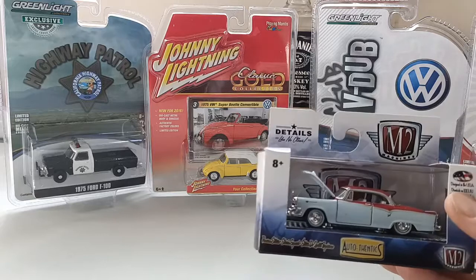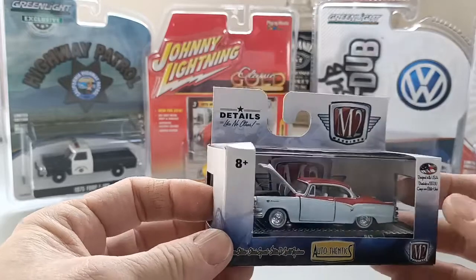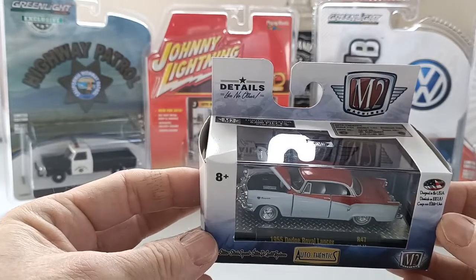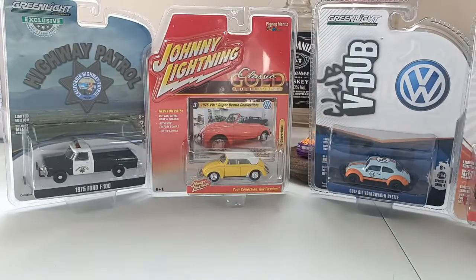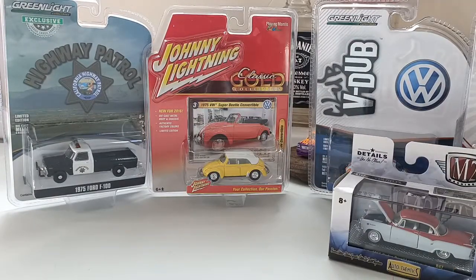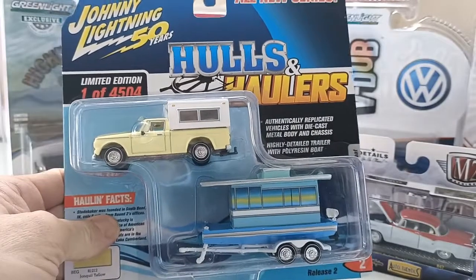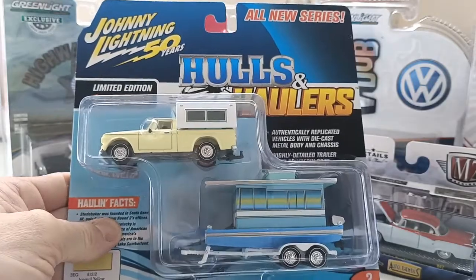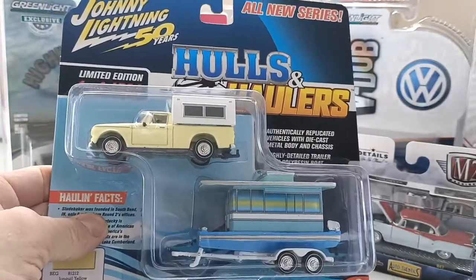is Authentics M2. Another really cool diecast company, tons of detail, and this one comes in its own plastic box. This is a 55 Dodge Royal Lancer. And what else have we got? We have Johnny Lightning again, Hulls and Haulers. I think this is really cool. It's a houseboat made of polyresin, and this is an old Studebaker pickup truck with a camper shell on the back.